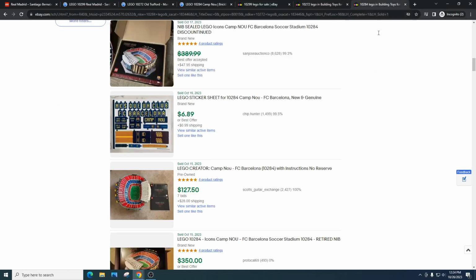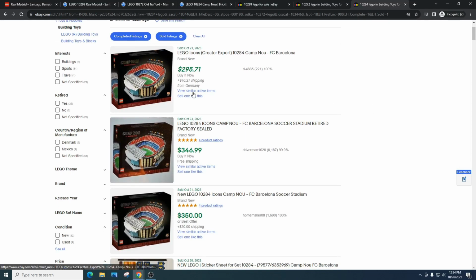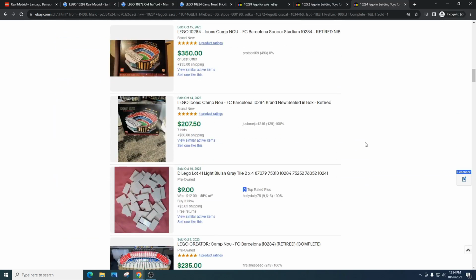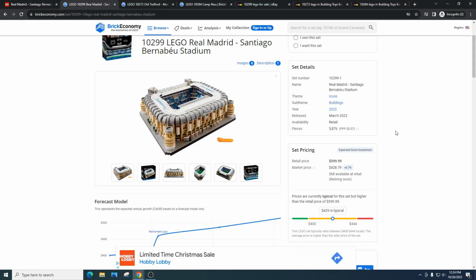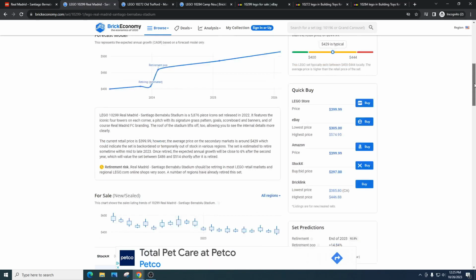And then let's take a look at the last stadium, which is item number 10284. This one's doing a little weaker, so we've got 300, 346, 350, 350. So this entirely depends on sale. Do not buy it at retail. I think that is a terrible investment. I think if you bought it for $400, you would not earn a profit at all. Maybe in 8 years, but I guarantee that LEGO would have a football stadium or baseball stadium out by then. So you lose your potential conversions. And yeah, that's my thought on that.